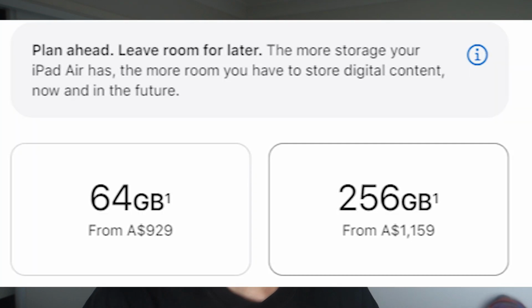Now the iPad Air 2022 comes in two storage sizes which are available to you. One is 64 gigs and the other is 256 gigs. If it was me personally, I'd much rather go 256 gigs over 64 gigs just because I have a lot of photos and stuff I need to do, mainly because I have to do YouTube and everything. So 64 gigabytes is not big enough for me as a YouTuber.